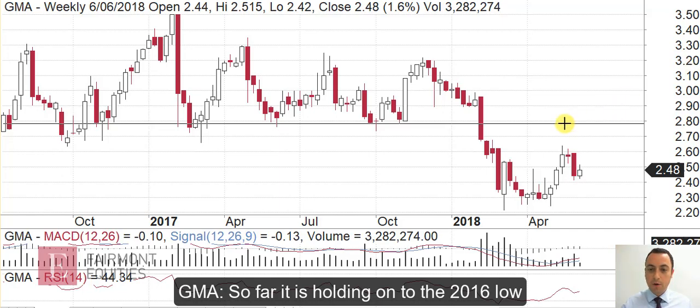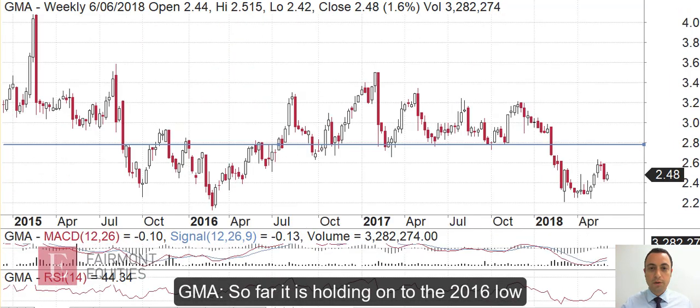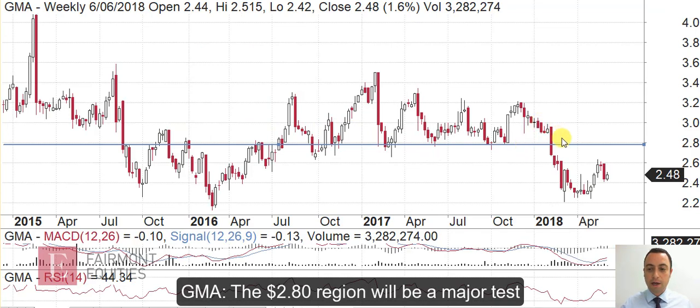Just the one thing to bear in mind is this previous level of support. So near $2.80, that's going to be the real test for GMA. If it can't get through there, then we might see it come back and retest these lower levels.